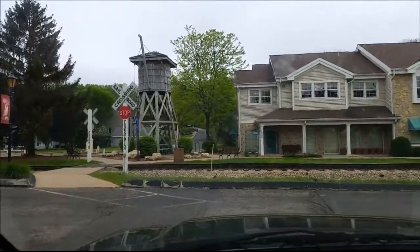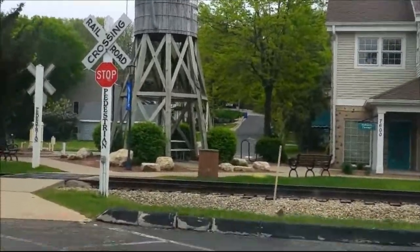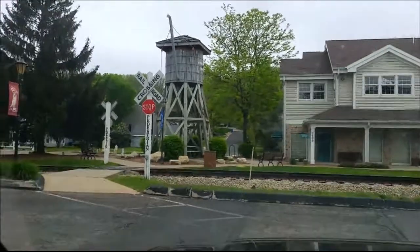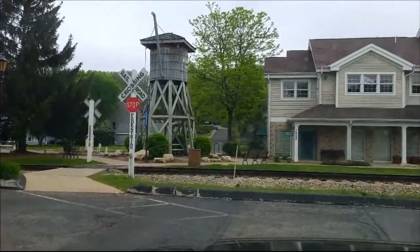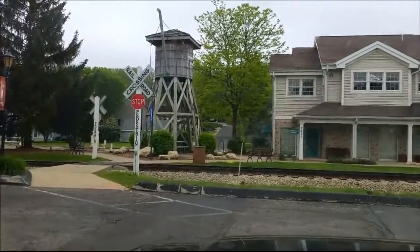For the little water tower that I did on my pocket page, it is not too far from here. It's in the same old Middletown center area. Isn't that cool? I just love this old water tower. I like the stop sign and the railroad crossing. Isn't that cool? So I think I'll do a couple of those and then we'll see what else I can do.